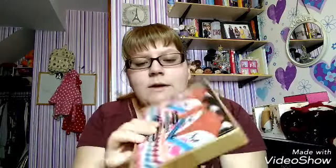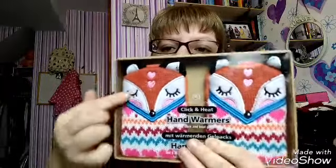So the next thing he got me were these little hand warmers. They seem to have joined together for a second, but they're these fox hand warmers. I absolutely love them. How cute are they? And I cannot wait to use these. These are perfect because I start my new apprenticeship next month. And I cannot wait to use those because they'll be perfect for when I go on the bus if it's cold. Which apparently it's going to be, so I will need them.